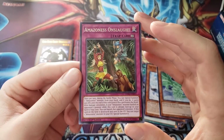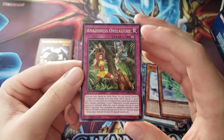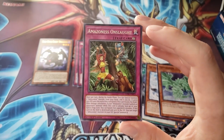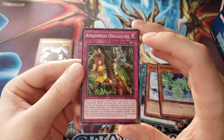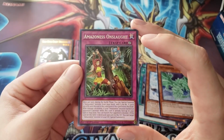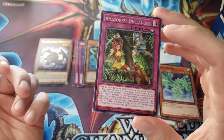Anyway, once turned into the battle phase, you can special summon an Amazonas monster from your hand, and if you do, it gains 500 attack until the end of this turn. That's really powerful. Most decks in Duel Links are normal summon reliant, so that free special summon is crazy. And then also, after damage calculation, if your Amazonas monster battled with an opponent's monster, while this card is already face up in the spell trap card zone, you can banish that opponent's monster. So this is, like I said, just like C Stealth Attack.